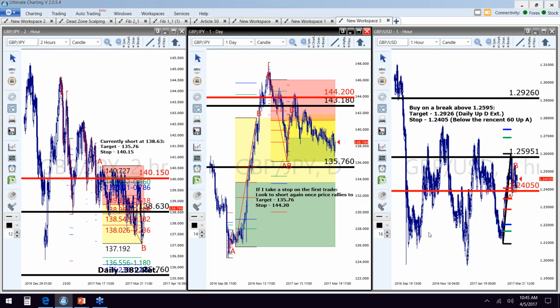But what are we really doing here? Let's think about this. We're looking to short the pound versus the yen, but looking to buy the pound versus the dollar, right? So what currency pair should we look at? If we're looking at these trades here, is there another currency pair that we should possibly look at to see if there's trades in?